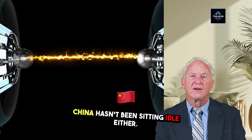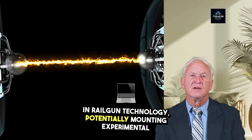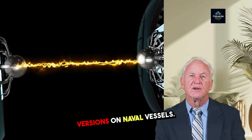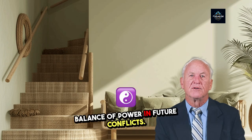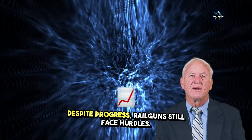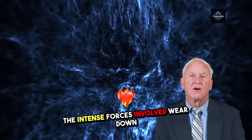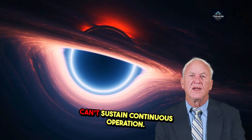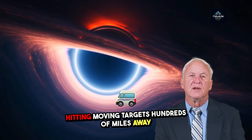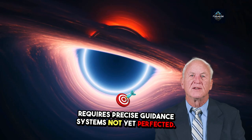China hasn't been sitting idle either. Reports suggest they've made significant strides in railgun technology, potentially mounting experimental versions on naval vessels. If true, this could shift the balance of power in future conflicts. Despite progress, railguns still face hurdles. The intense forces involved wear down rail surfaces quickly, requiring frequent replacements. Current battery and capacitor technologies can't sustain continuous operation. Hitting moving targets hundreds of miles away requires precise guidance systems not yet perfected.